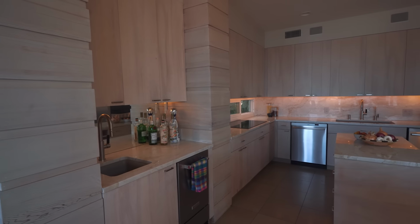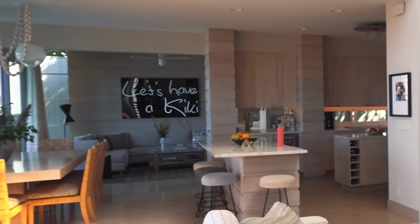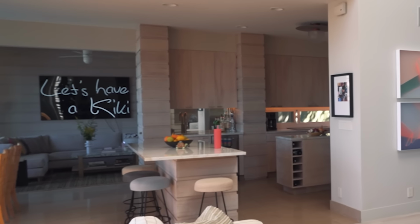So right here in the middle of everything is the kitchen. So this is like a chef's dream, I guess. I'm not a chef, but a lot of my friends are really good cooks. One in particular is an amazing cook, shout out to Rob, who really uses this space and turns out amazing dinners.